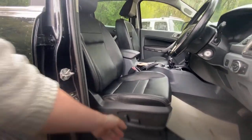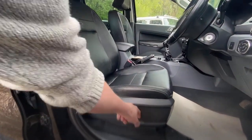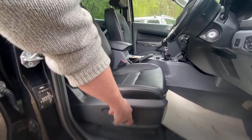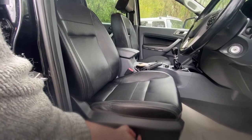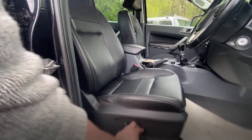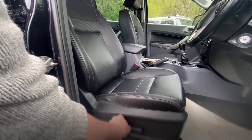It does work. Right, driver's seat is fully electric. Goes forwards, backwards. You can bring the nose up, you can bring the base up and down. And the backrest will go forwards and backwards as well.